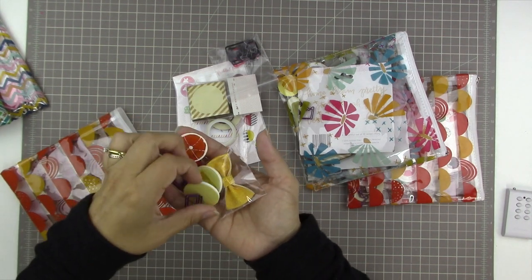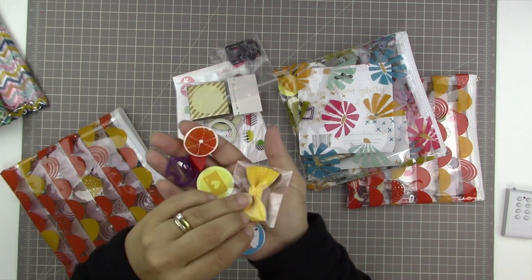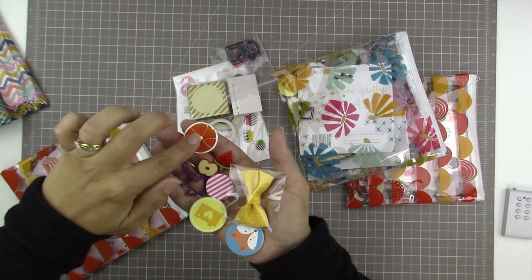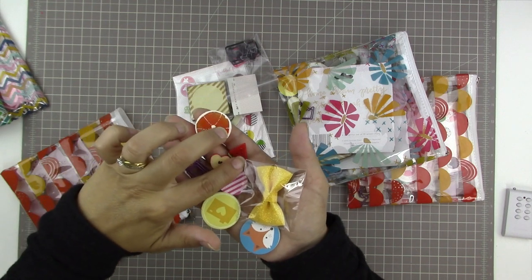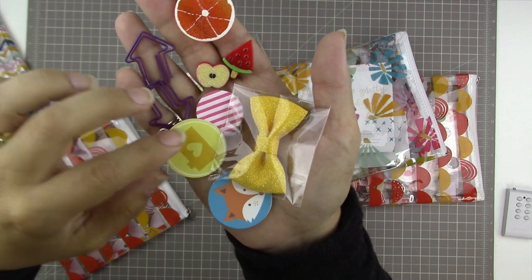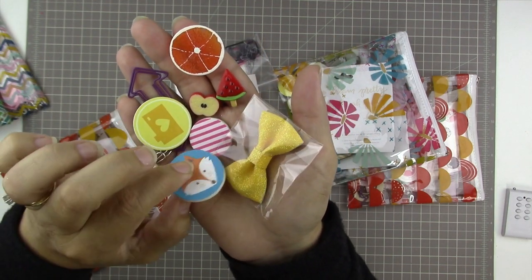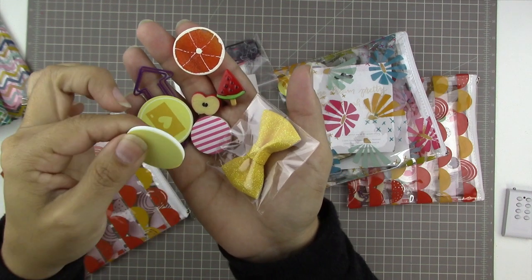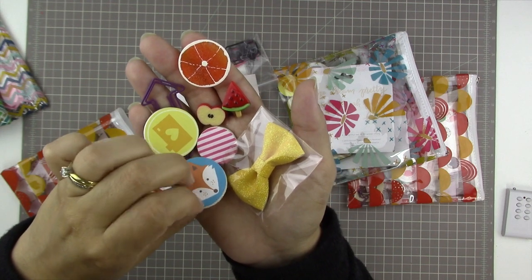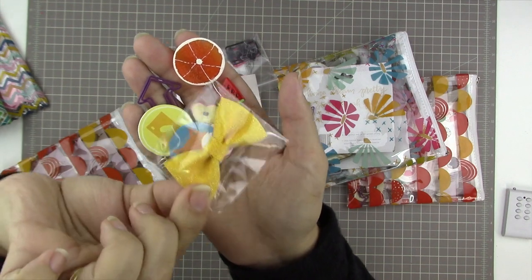I was thinking when I opened this, it's too bad there's no pineapple. So lots of little chips here. An apple, an orange, and a watermelon little popsicle thing. And some purple arrows. I know who I'm giving those to. And some little buttons. I don't know what these are. They have foam adhesive backing on them, but the front of them is almost like a painted wood chip. I can't tell what it is. And then a little bow.